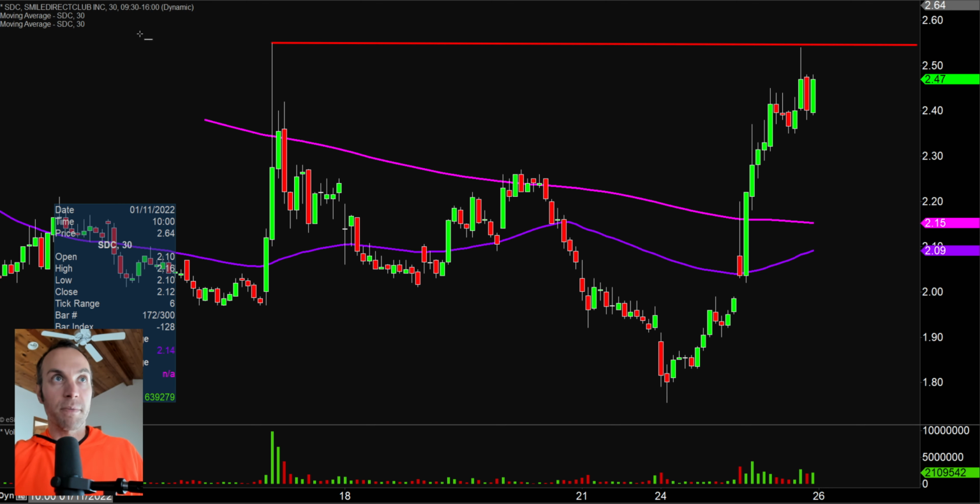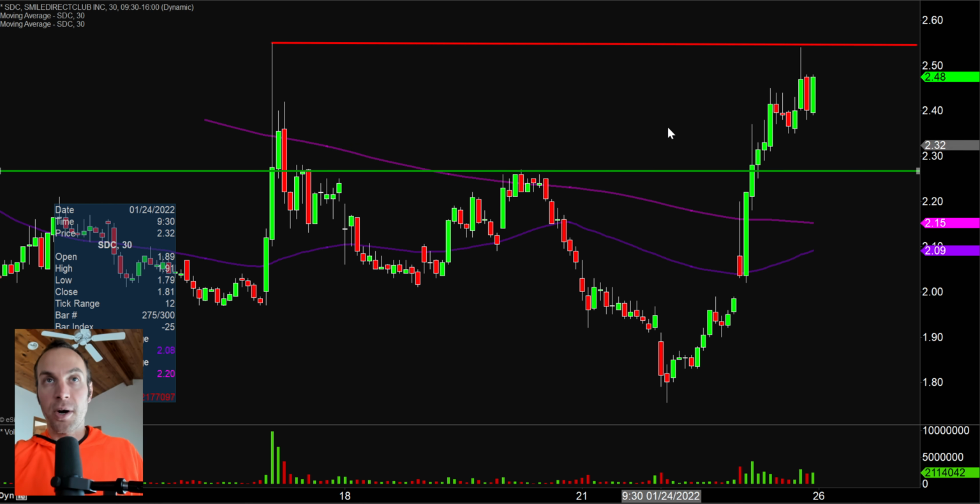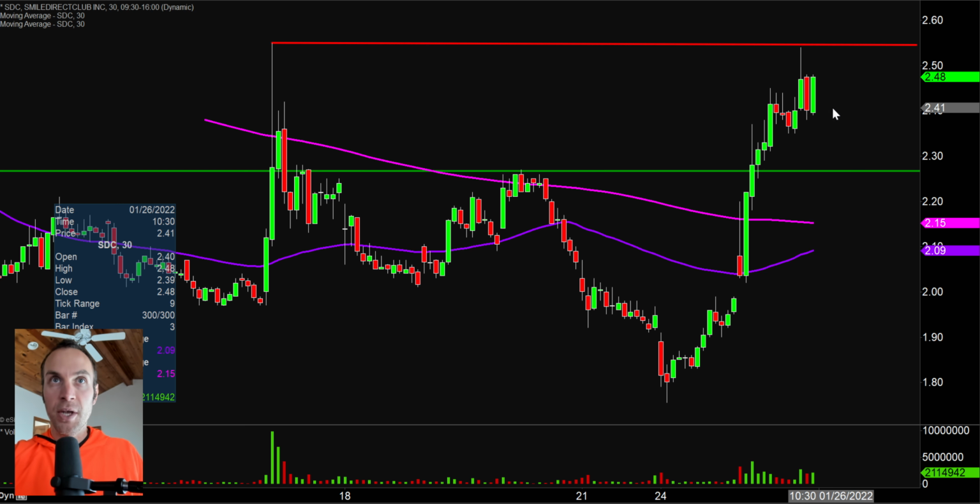As far as areas of support are concerned, if you like to play pullbacks, then an interesting area for a pullback is right down there around 227. But all in all, fantastic movement, fantastic volume today. So we'll see if the momentum can continue over the next couple of days. And again, that starts with the 255 area.